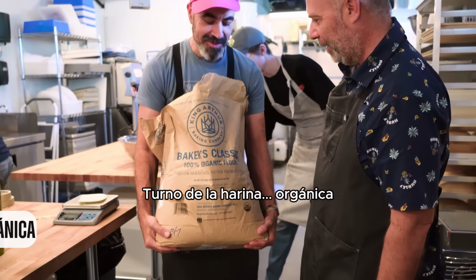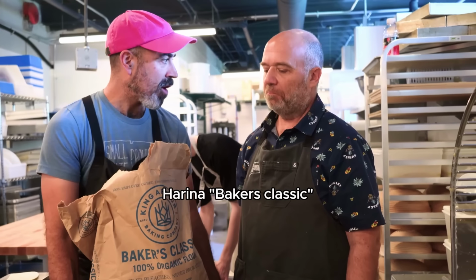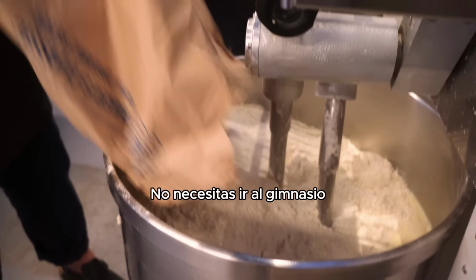Now comes the flour. Organic flour. Baker's classic bread flour. Bread flour, higher protein content. Good exercise. You don't need to go to the gym.